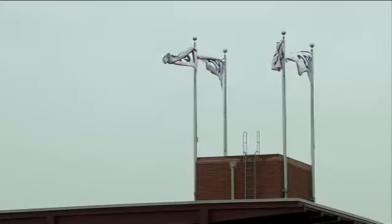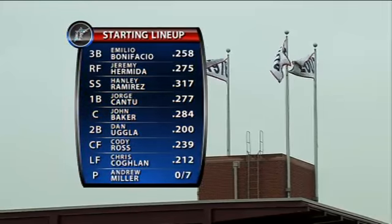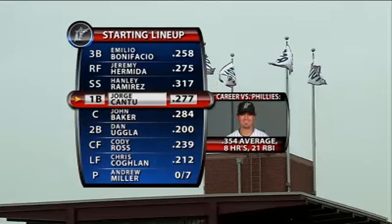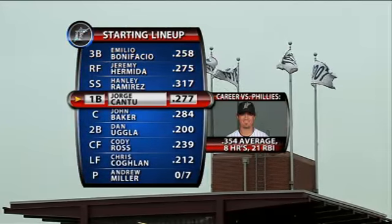Freddie Gonzalez in his 3rd year sends this out against Joe Blanton. Emilio Bonifacio will lead it off at 3rd base. Jeremy Hermida, the right fielder, bats 2nd. Hanley Ramirez is the shortstop hitting 3rd. Jorge Cantu, the cleanup hitter, is at 1st base. John Baker makes the start behind the plate. In fact, he'll probably be in the lineup tonight and tomorrow.